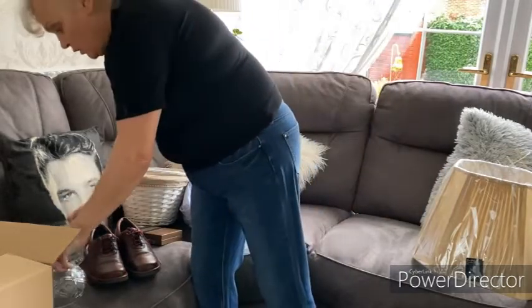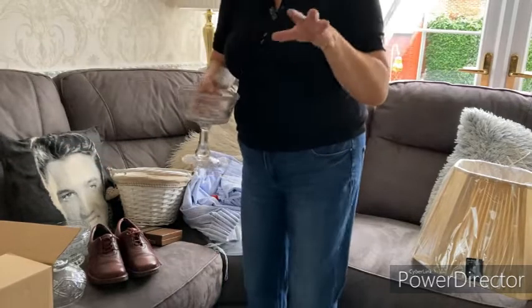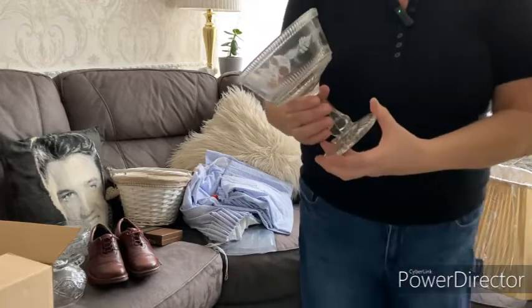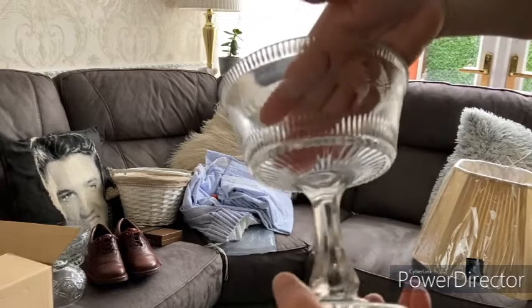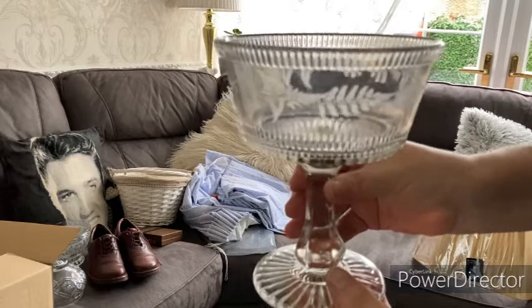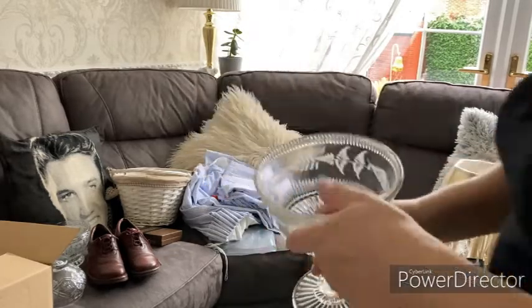I've taken one up to my mum and dad's for either a sweet tub or to put the nuts in at Christmas. And this one, isn't that lovely? Again, if you can see close up, it's got an etched pattern going round it, and the fact that it's on a stem. So I'm going to keep that one again, but if Paige wants it, she can have it.